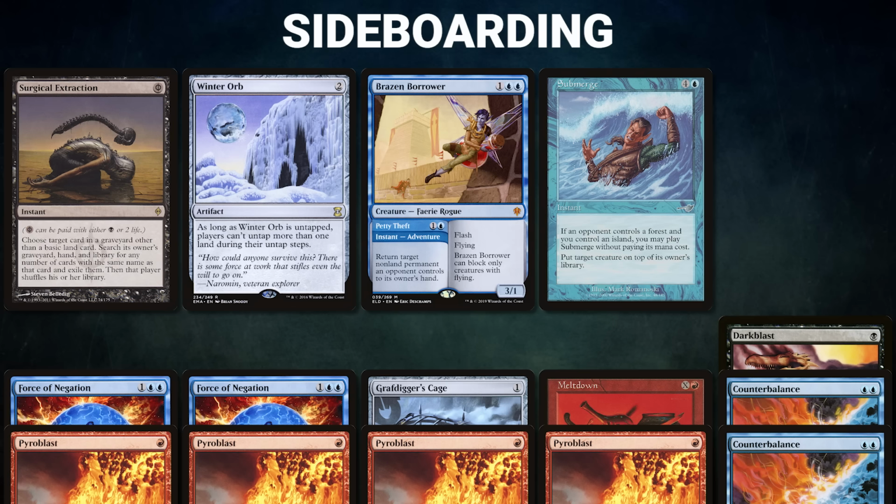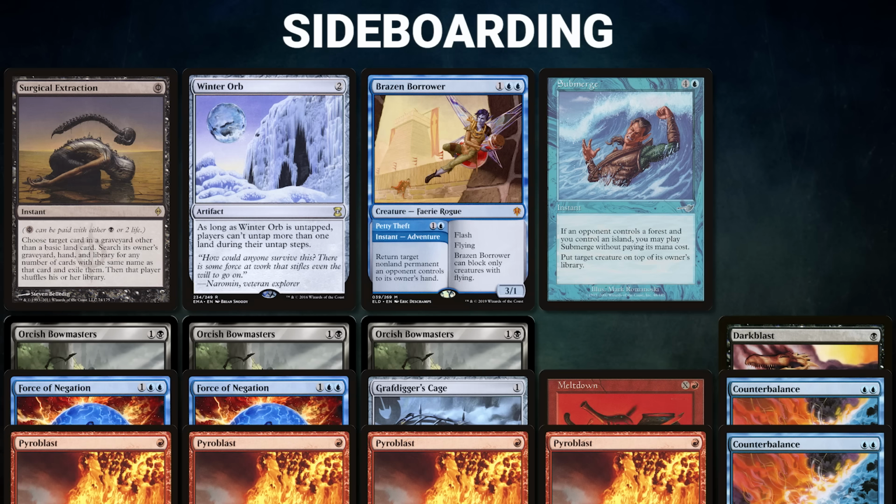I will be taking out 3 Orcish Bowmasters. There's not many targets, and it doesn't block in the air. It doesn't really do what I needed to do in this matchup. And I'm cutting a Lightning Bolt. I'm not really in a position to try and race with that. It's kind of the worst spell in this matchup, I feel.